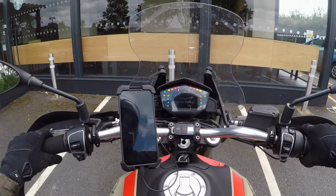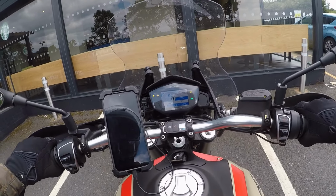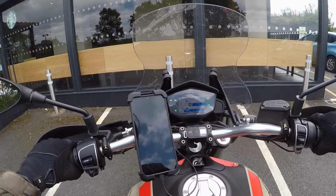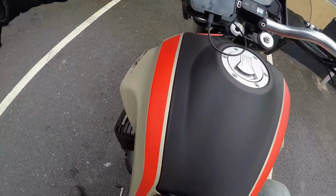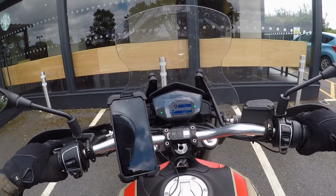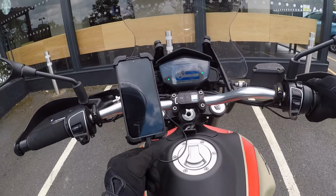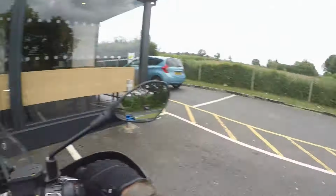One thing I've noticed that's a bit odd, the neutral light. Yeah, see, it's gone out now because I'm still in gear. It must go through the CAN bus system, so it checks it when you fire the ignition on. And you've got to wait for it to go through its check before it actually tells you whether you're really in neutral. But anyway, so we are. But right, let's rock and roll.